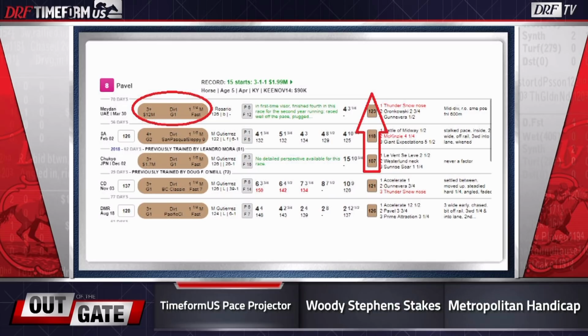I think he's a horse. He has our second best Timeform US late pace rating in here. So if anybody besides McKenzie is going to get a bump from the predicted fast pace, it would be Pavel, and he's going to be a big price, so I'm going to use him in my exotics.